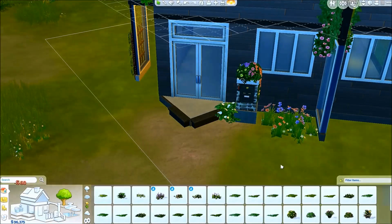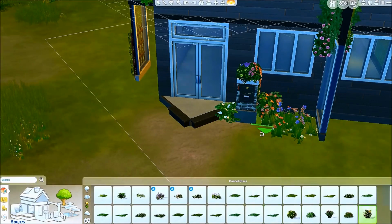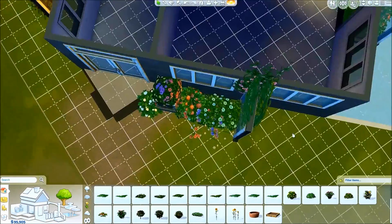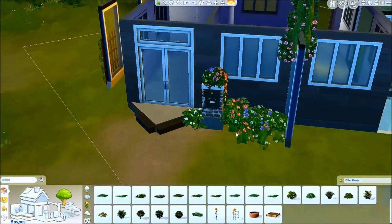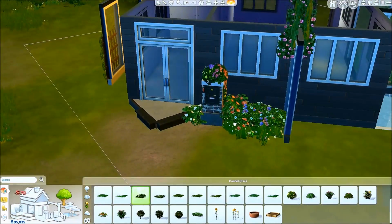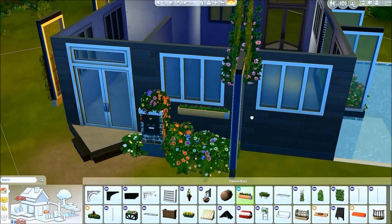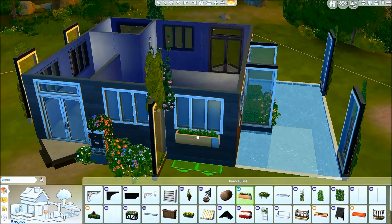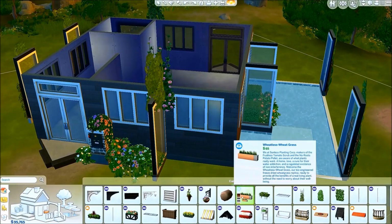Adding some more landscaping around the area here, just a little bit more around the actual mailbox. I love that mailbox too. I'm not exactly sure where that mailbox came from. I bet you guys can probably tell me in the comment section below, because I was not able to view it when I'm recording this, because it said something but I couldn't get it.